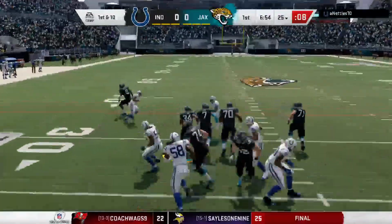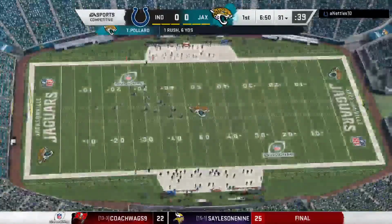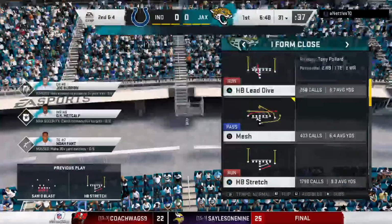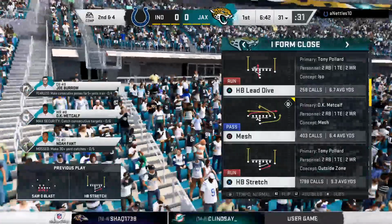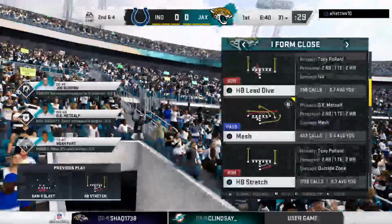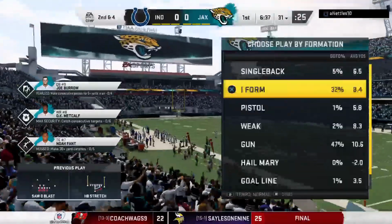The first carry now for Tony Pollard. And he'll wind up with about 6, up past the 30 to the 31, yards, brings up second down. Well, I think that's what they're going to need to do here in the first half. You've got to take some pressure off of this young quarterback, and no better way to do it than to establish the running game early.